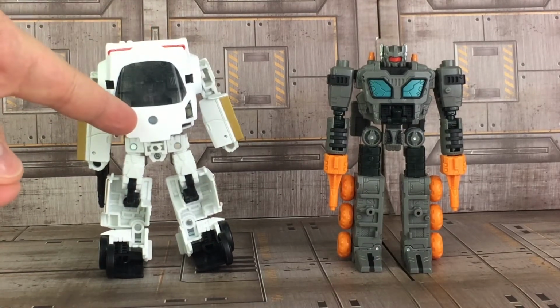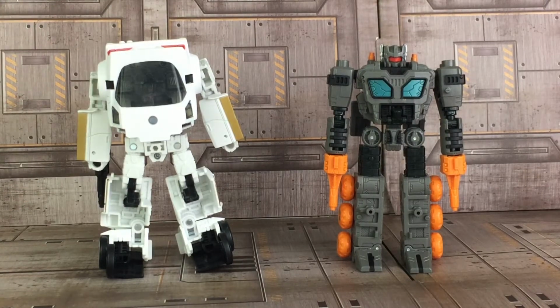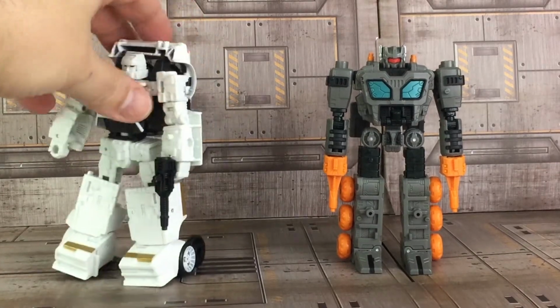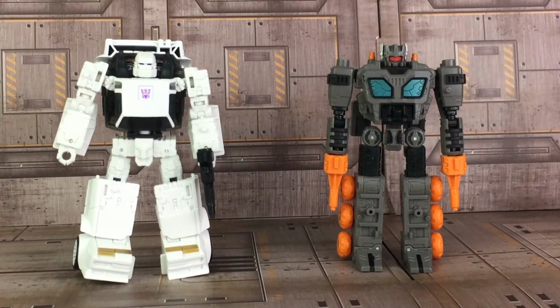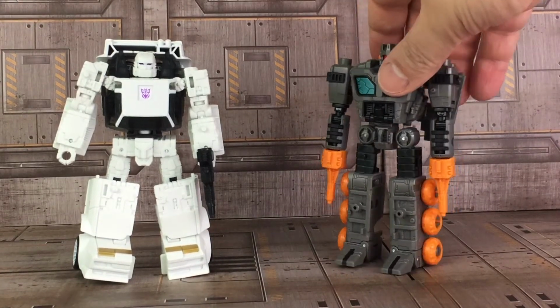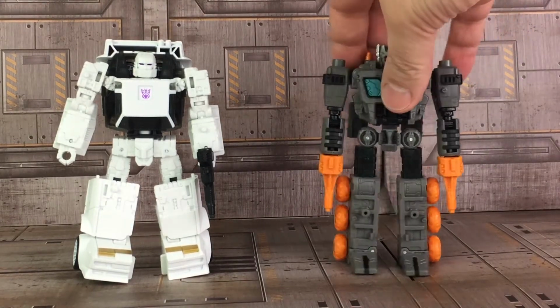You see the port right there on top of the car. It transforms into vehicle mode, and you can plug the blaster right on top of the hood there. And of course, Fasttrack. Just look at all that great attention to detail. This is another character that we haven't gotten a figure of since the 1980s. So it's a really good thing to have some obscure characters in the line.